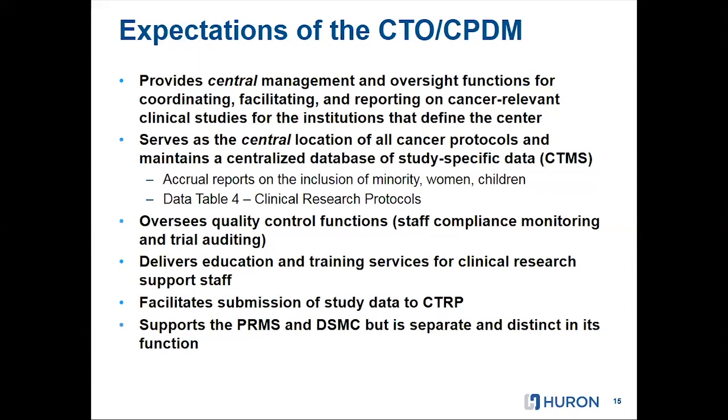A second expectation is that your CTO serve as the central location of all protocols and maintain a centralized database of study and patient-specific information, typically in a clinical trials management system like Encore or Velos. The CTO will be expected to provide many data tables in the grant application, including accrual reports on the inclusion of minority, women, and children in clinical research, as well as a required report known as Data Table 4, which is a comprehensive listing of all prospective, hypothesis-driven, cancer-related studies within your center.